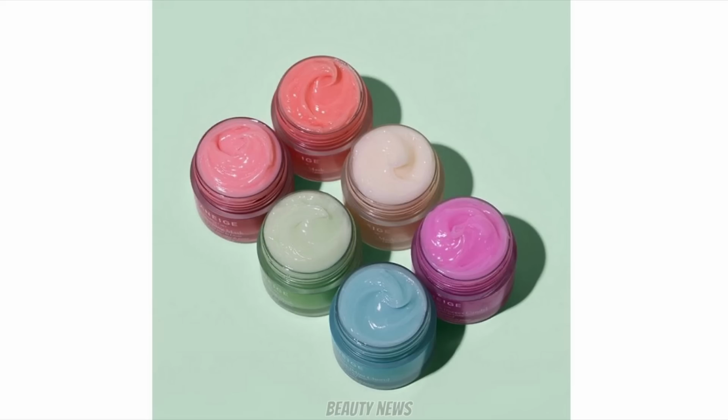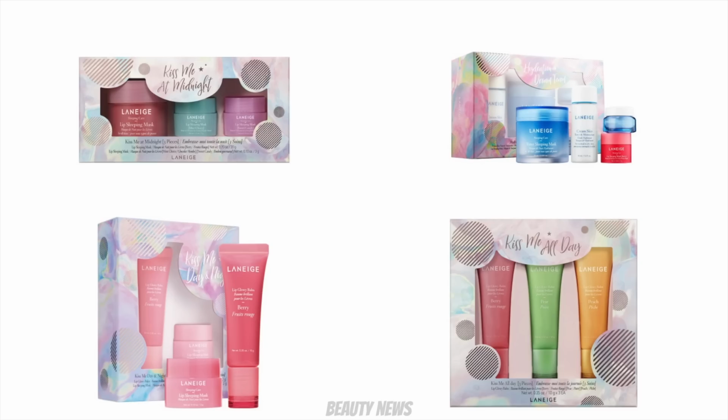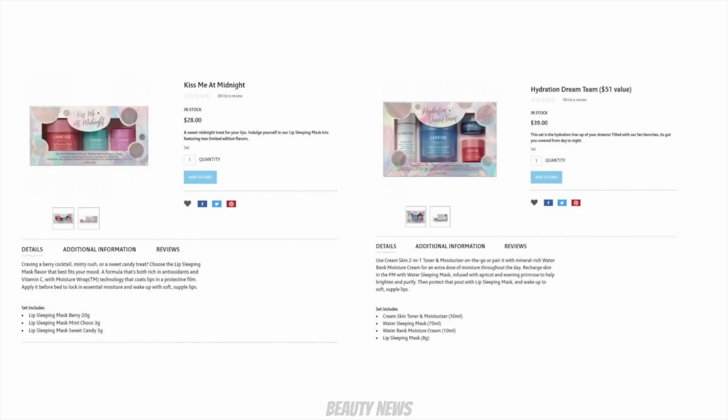But we've seen that they are also currently available in a Christmas pack. So the full sizes aren't yet out, but they're hinting at it. The packs are available on the Laneige website and also on Sephora. So the first one is Kiss Me at Midnight. It's a $28 pack and you get the full size of the original, which is the berry, and a mini of the mint choco and also sweet candy. They're 3 gram sizes each.